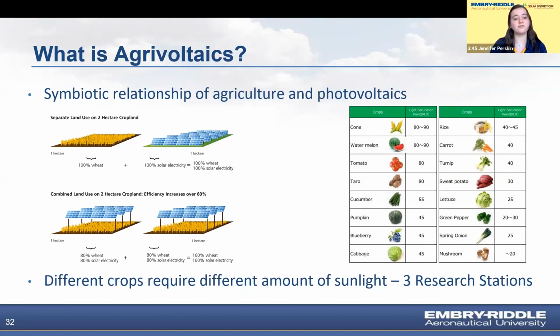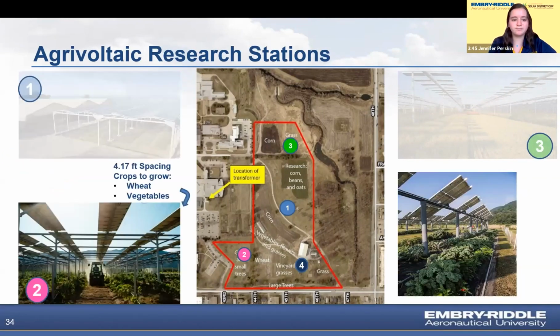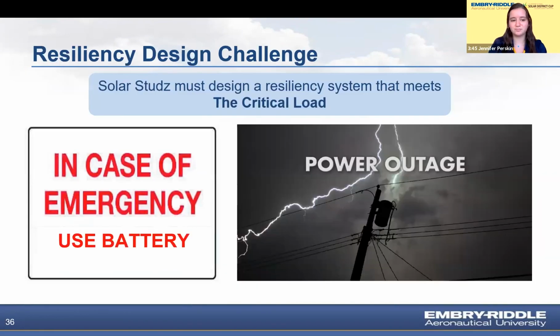Also note that different crops require different amounts of light. So our team designed 3 different research stations with 3 different varying amounts of sunlight. So that can be a way for students and faculty and anyone on the UNL community to use that as an opportunity for research. The first research station is 2 feet of spacing, and it's used for vineyards, beans, and oats. The second research station is 4.17 feet of spacing, and that's going to be used for wheat and vegetables. And then our last research station has 6 feet of spacing, and that's going to be used for corn. I'm now going to pass it off to Ray to talk about our resiliency challenge.